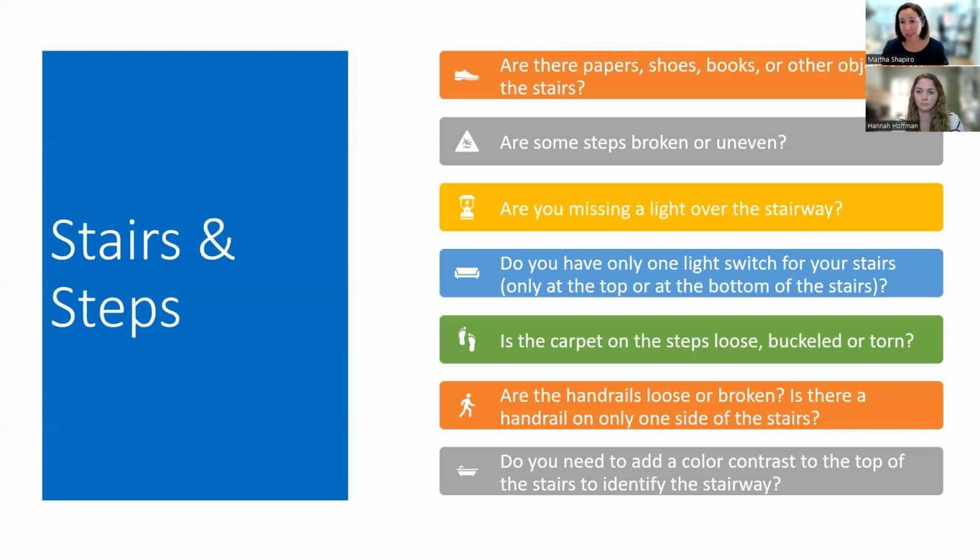So a really simple solution is to just go buy a bright colored duct tape. They make them in every color now, and put a strip anywhere in the home that the level changes. So at the top of the stairs, the bottom of the stairs, if you have any sort of step down, that can just make a huge difference.